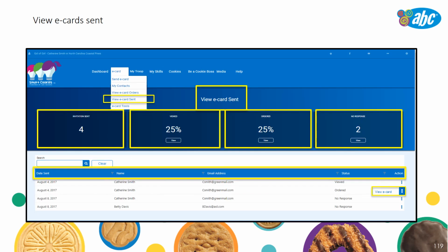Now, how to view eCard sent. Hover over the eCard sublink and click on View eCard Sent. The dashboard shows how many eCard invites have been sent, how many eCards have been viewed, how many orders have been placed via eCards, and how many of those eCard invitations have not been opened. At this point, girls can resend the eCard as a friendly reminder to the customers.